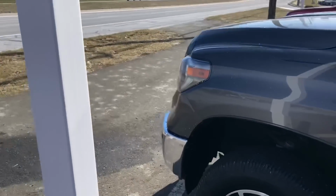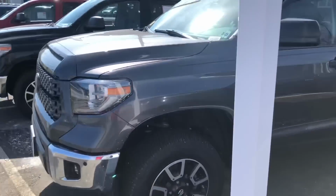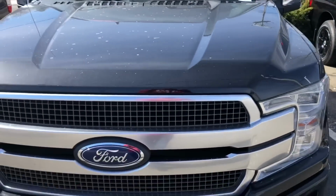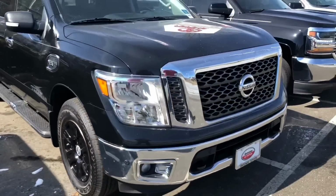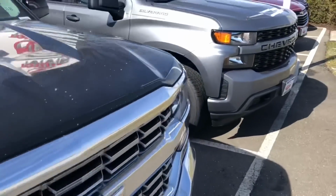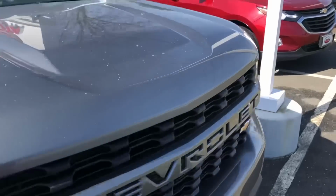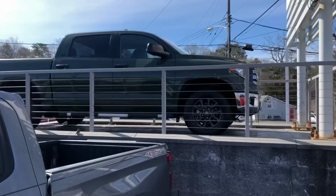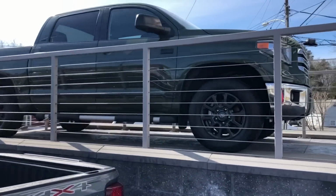So that is it for the Tundras on the lot. 1, 2, 3. Actually, we'll walk this green one here. There's a Ford F-150. We got a Titan 2017. We got a 2018 Silverado, another Silverado. A lot of Chevys are traded in here. As we walk around that, there's the Trail Edition again. I think it was 55 grand.